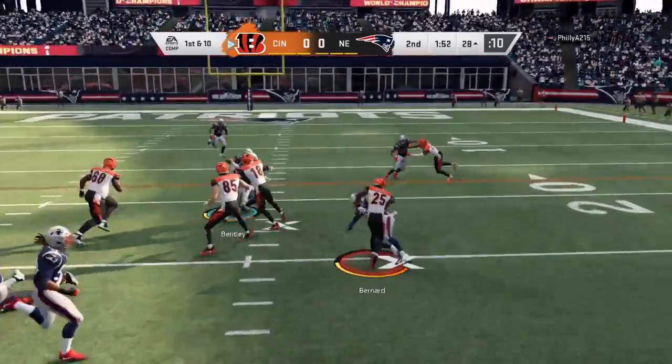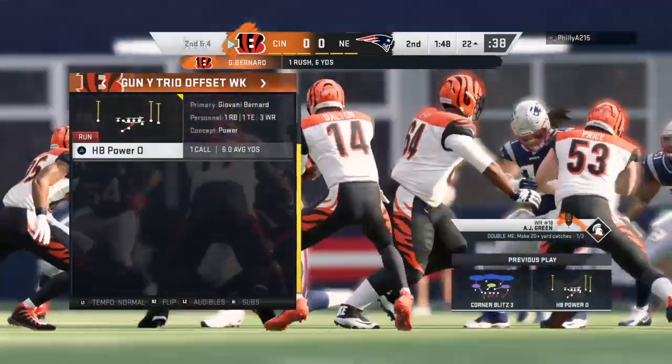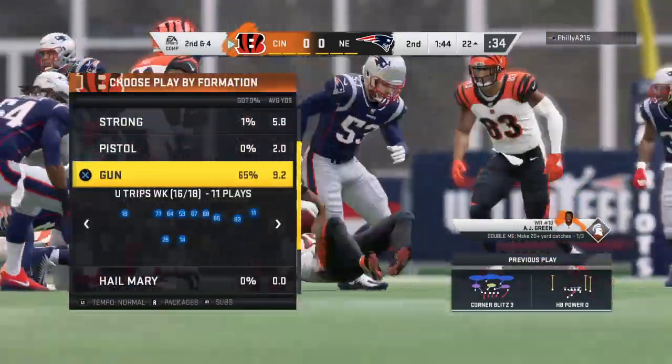Now a first carry for Giovanni Bernard. And able to push his way forward here for a good little gain. It's a 6-yard pickup, and it gets him to 2nd and 4.